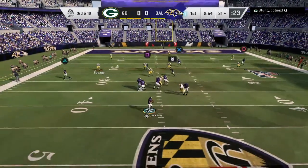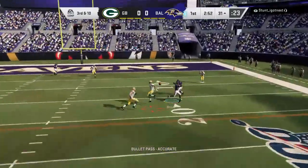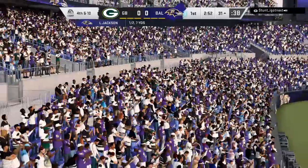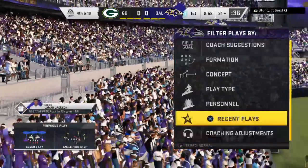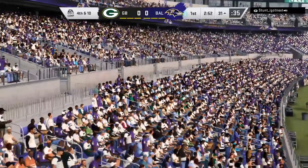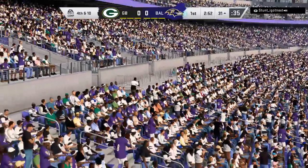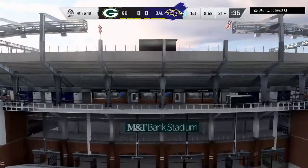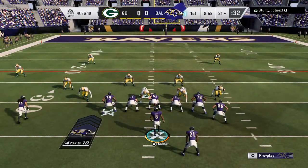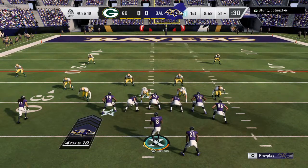On 3rd down, Jackson. Incomplete. Williams there to break that one up. It certainly looked like they were getting ready to convert there on 3rd down, but what an effort to get his hand on that one, knock it away, and brings up a 4th down decision. The offense staying out there. They look prepared to go here on 4th and 10.